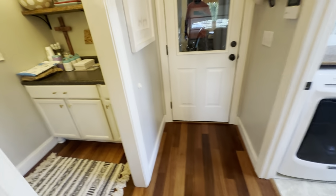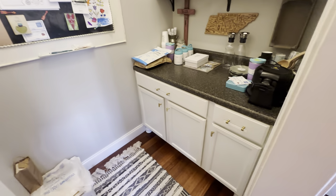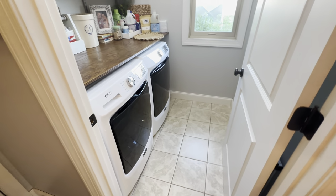And left here we've got a little pantry room here, washer and dryer in this room.